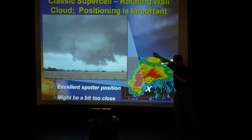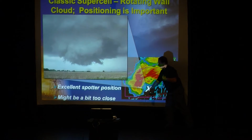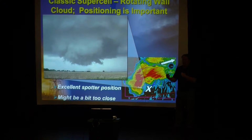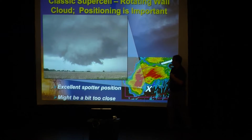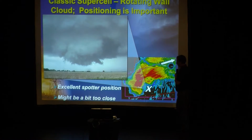So here's your forward flank downdraft that's over and beyond the radar. Here's the hook echo portion back down here. This little yellow circle that you see right there is the radar software saying there should be a mesocyclone there, meaning there should be a wall cloud there. And it may or may not be in rotation. In fact, this purple triangle is the radar saying there's a really strong rotation there. There could be a tornado. And there may very well be, because we saw a little bit of debris being lifted there.